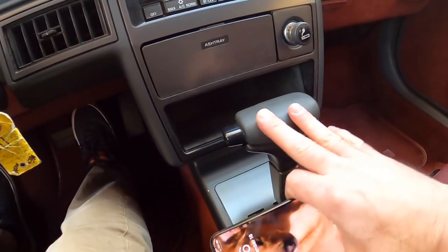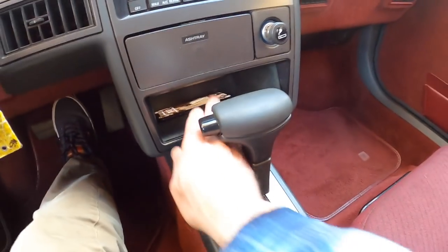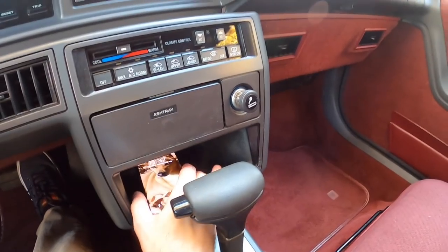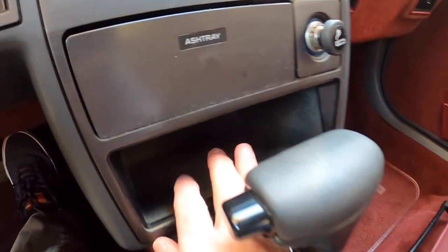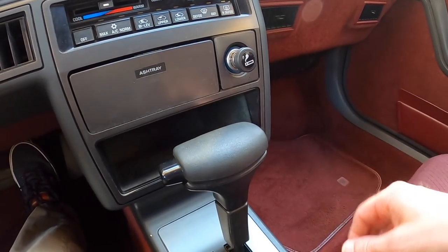For instance, with the shifter in park, if you put anything into this cubby, it slides way down deep in there. You've got your whole hand, you got to get in there, you got to maneuver around the shifter, you have to dig your item out. While you're doing that, your arm and your wrist is scraping against the sharp edges inside this cubby, and you end up getting cut up a little bit.